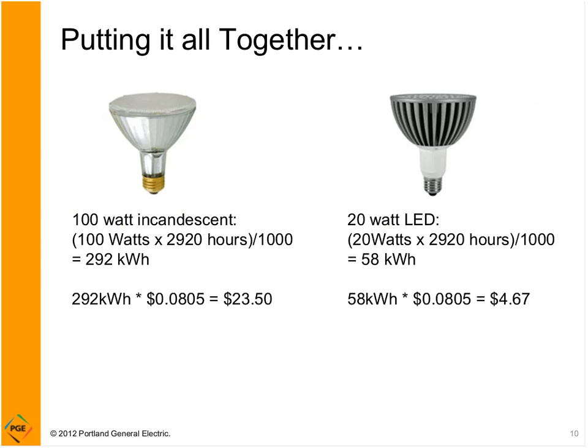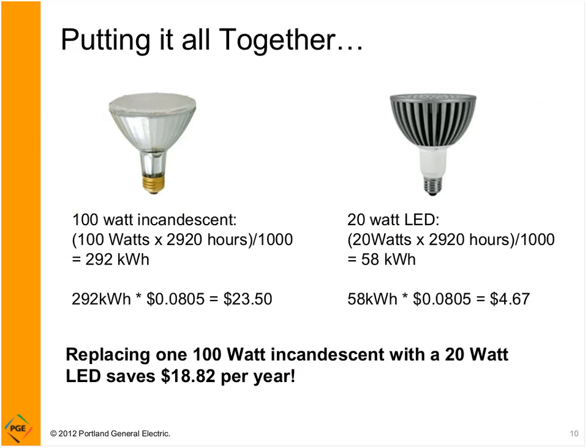So putting it all together. For the 100-watt incandescent, we're looking at 100 watts times the hours divided by 1,000, 292 kilowatt hours. Compare that to the 20-watt LED, 20 watts times 2,920 hours divided by 1,000, 58 kilowatt hours. So basically, it's going to cost you about $23.50 to operate the incandescent, and about $4.67 to operate the LED lamp. So replacing one 100-watt incandescent with a 20-watt LED saves about $18.82 a year. So pretty significant.